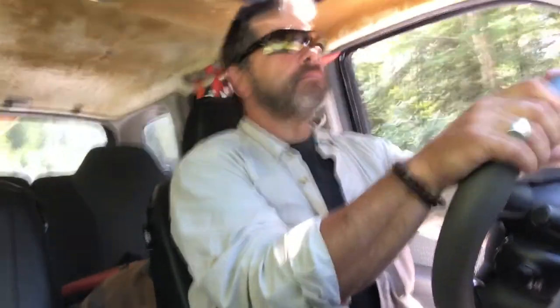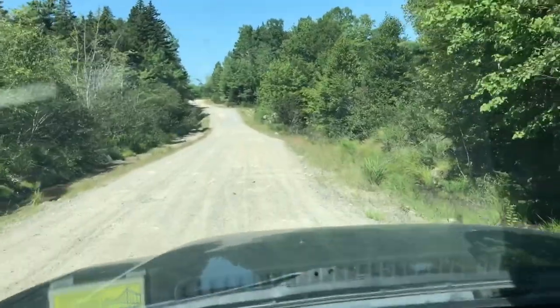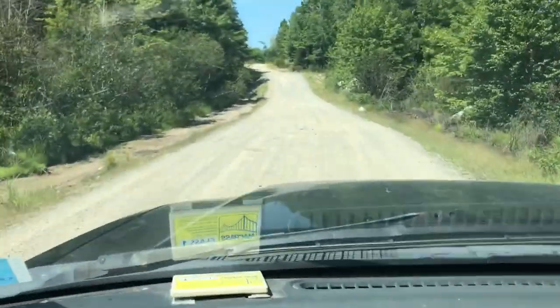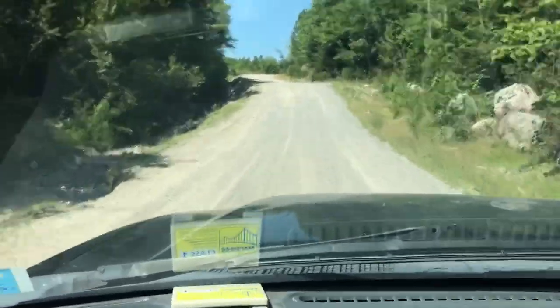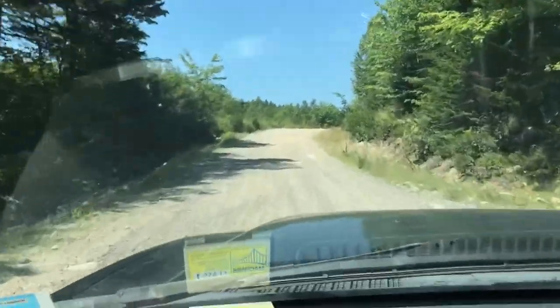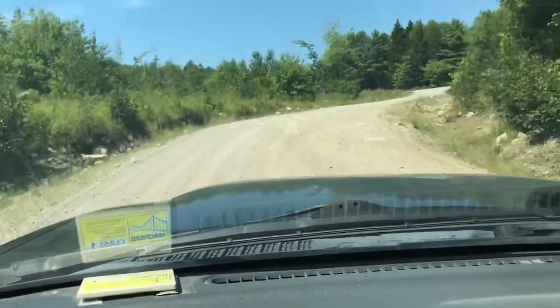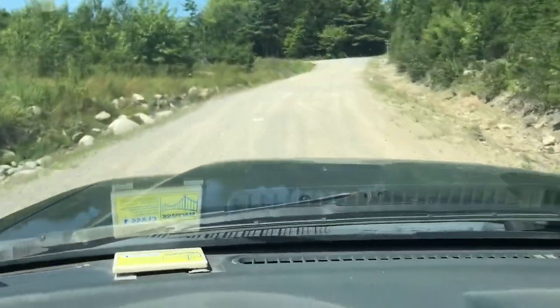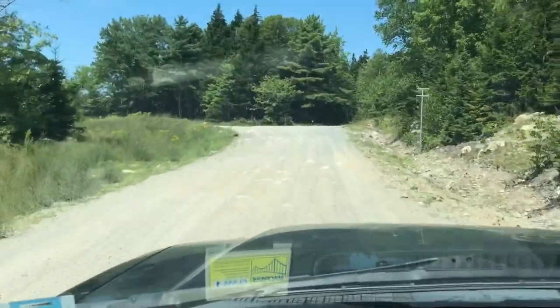Ooh, squirrel. Sorry, bud. Didn't mean to scare you. Just give you a little tour around of what we're driving through. Slate Hill.